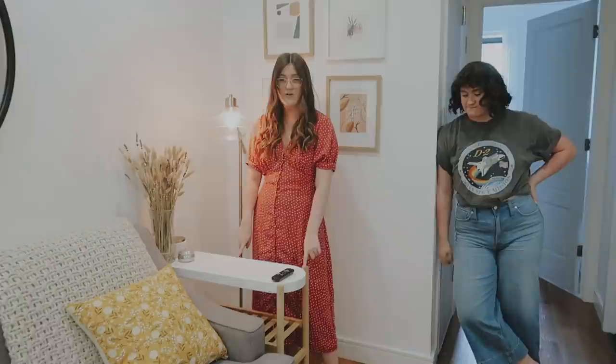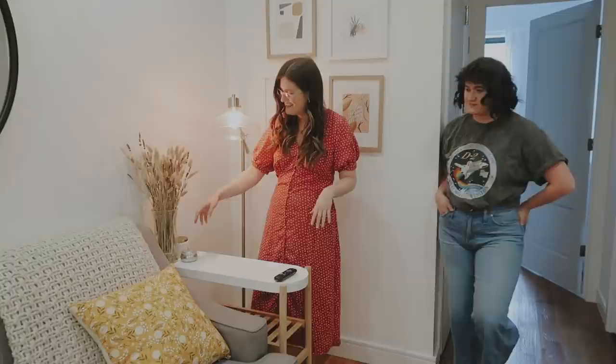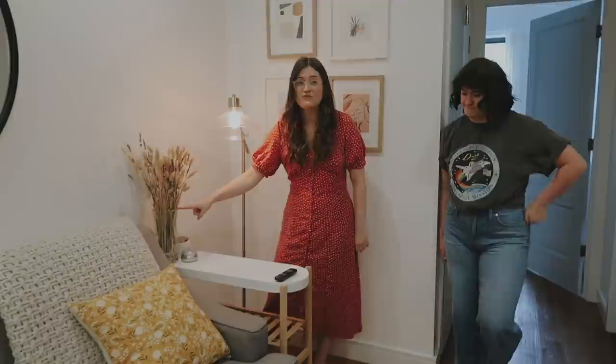Hello there. New angle of the couch. This little side table is from IKEA. She is in the gardening section. A lot of people ask me about this side table. We've got over here a little vase of dried flowers and wheat. Yeah, it's supposed to be a theme. We got a lot of wheat going on. I don't love it. I love the vase though. The vase was free from the street.